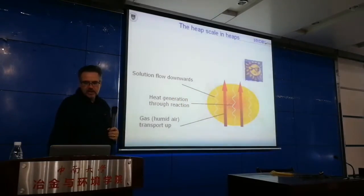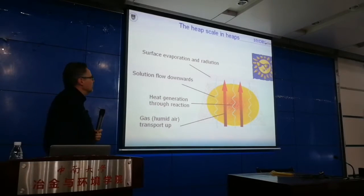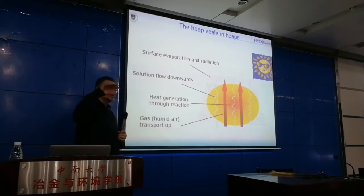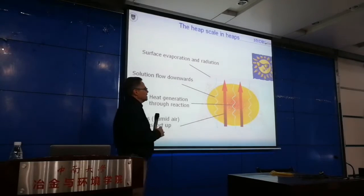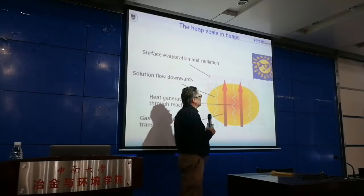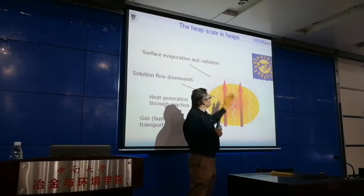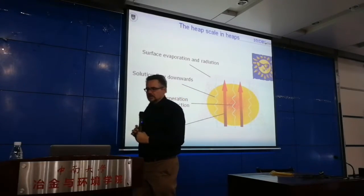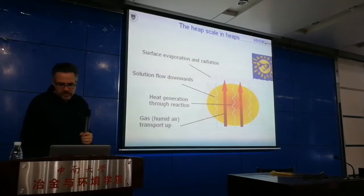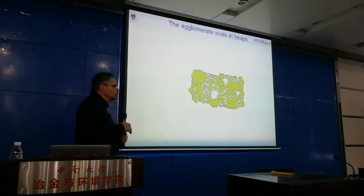And then you also have to account for boundary effects. The sun is shining and a lot of these heaps operate at very high altitude, particularly in Chile where there's a lot of copper heap leaching. Those heaps are situated at 3,000 to 4,000 meter altitude. So the solar radiation is quite significant at that altitude and it will result in surface evaporation and surface thermal effects as well.